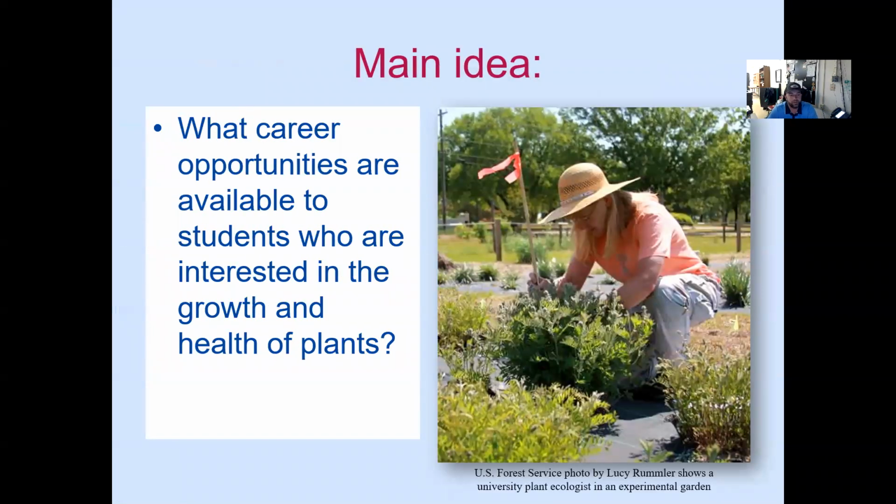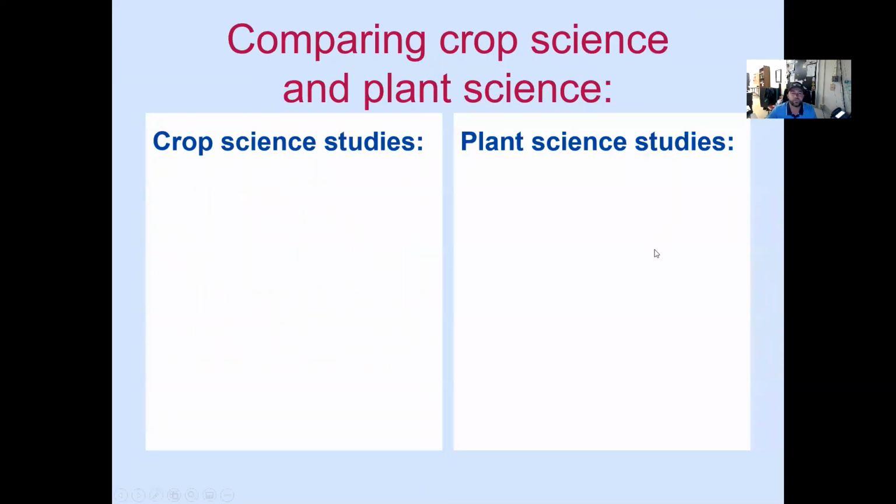So what we're going to look at today is some career opportunities to see what's available to students who are interested in growth and health of plants. As you can see, the person on the right is an ecologist that's checking out some different parts of the plant, seeing how the plant is sustaining life within the ground. So we're going to look at some different careers in plant science.